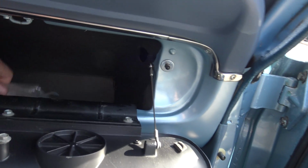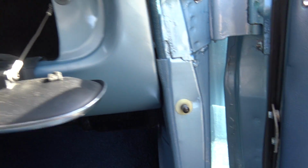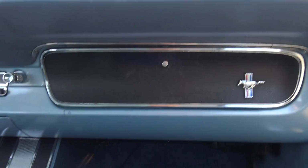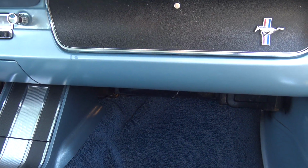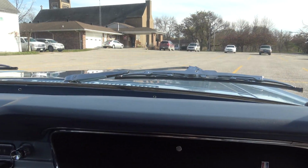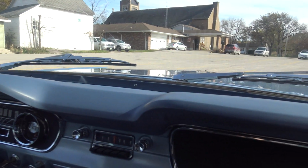So we open up the glove box. It's got a nice glove box there. Does not have an owner's manual with it. Again, I do have a ton of paperwork and receipts that come with the car. Dash pad is excellent from right to left, no cracks, beautiful condition.